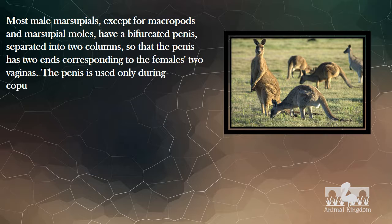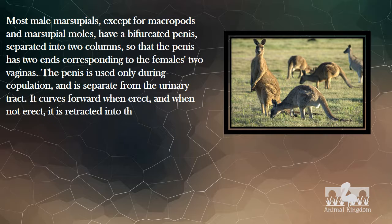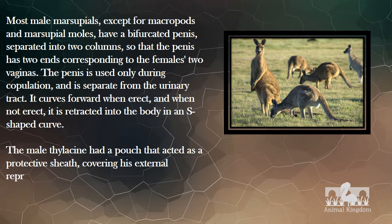The penis is used only during copulation, and is separate from the urinary tract. It curves forward when erect, and when not erect, it is retracted into the body in an S-shaped curve. The male thylacine had a pouch that acted as a protective sheath covering his external reproductive organs while he ran through thick brush.